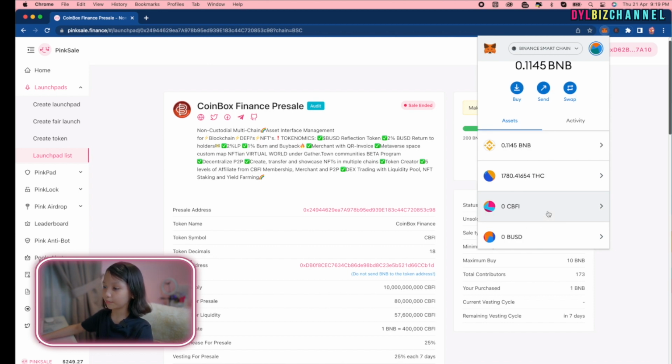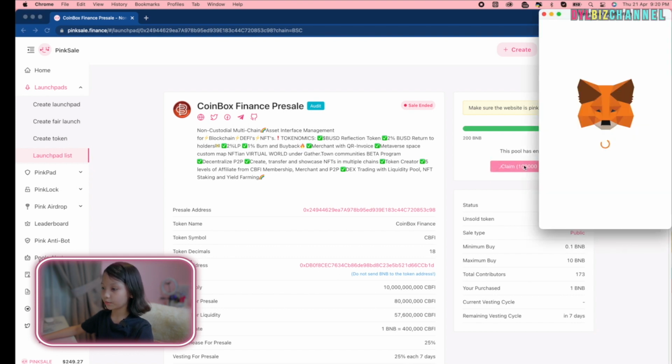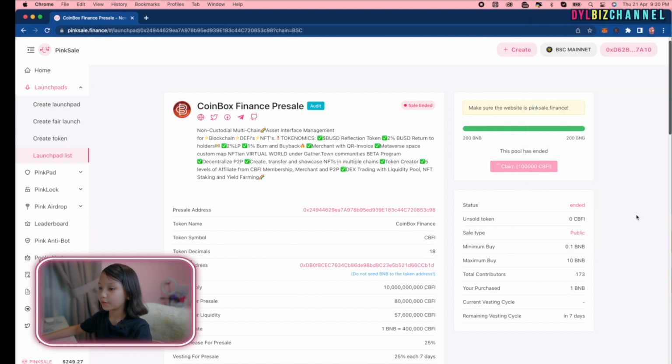Now I want to claim. So first, you click on the pink button that says Claim 100,000 CBFi. It will link to your MetaMask. Now you just have to click on Confirm. Now it has said Claim Token Successfully.